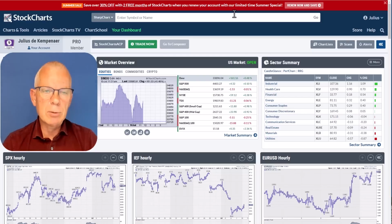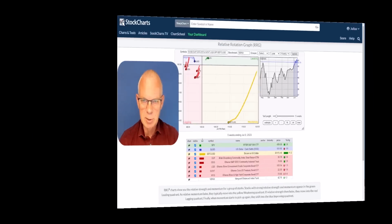Anyway, let's move into the rotations for markets, asset classes and sectors, and I like to start with a quick view of the rotations for the various asset classes.